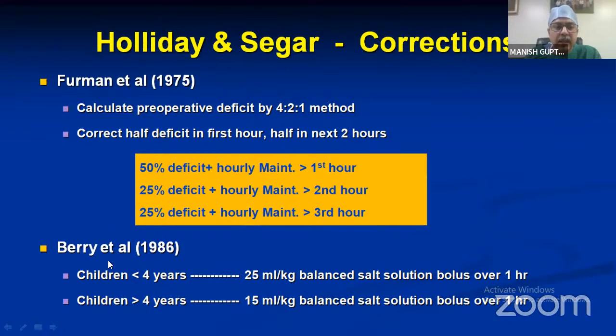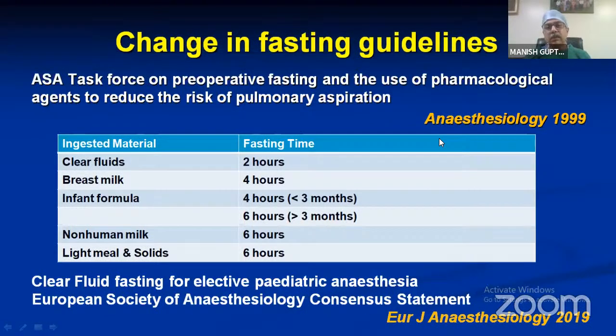Furman et al. and Berry et al. later on advised calculating the preoperative deficit in these patients, so as to take care of the preoperative fasting. And recently, in 1999, changes in the preoperative fasting guidelines were introduced, which reduced the fasting time for clear fluids. It was advised that clear fluids can be given till 2 hours prior to the procedure, and breast milk for 4 hours.